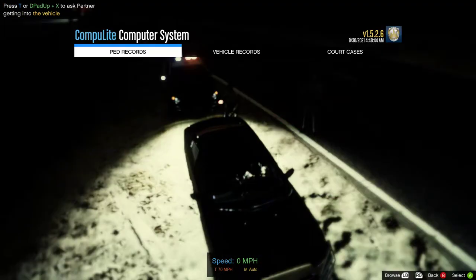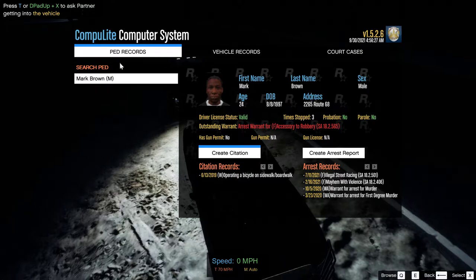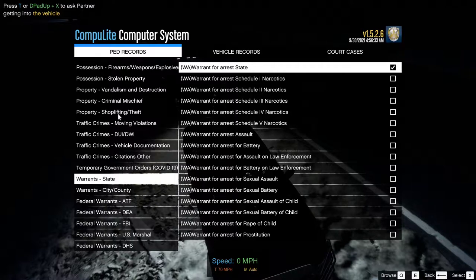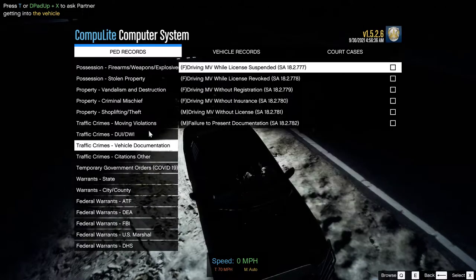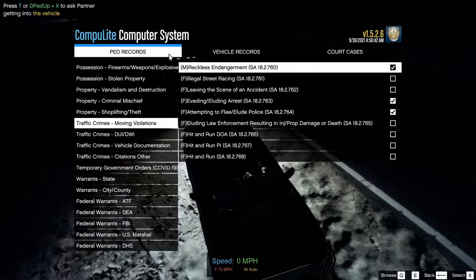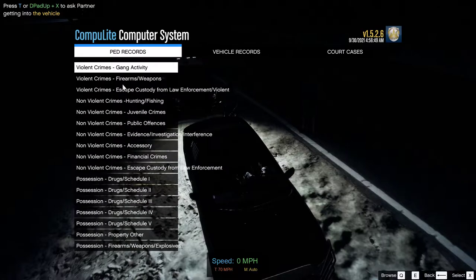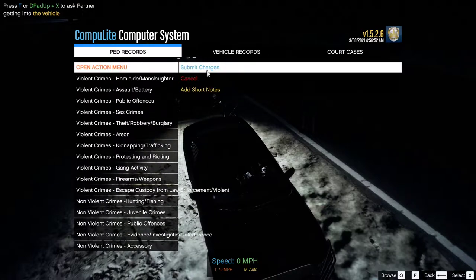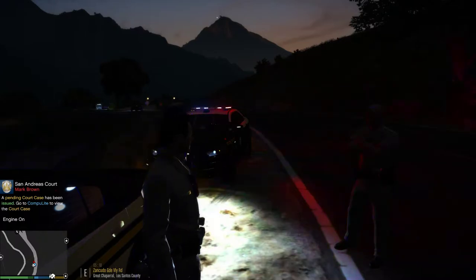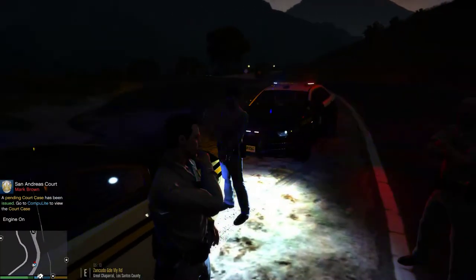We're gonna write up his paperwork. Alright, he's gonna go for the warrant. He is gonna go for fleeing from us. We'll go ahead and let this trooper take him in. We really didn't need backup, but I decided to call with just one unit.